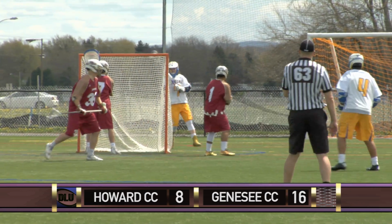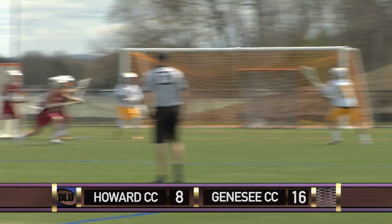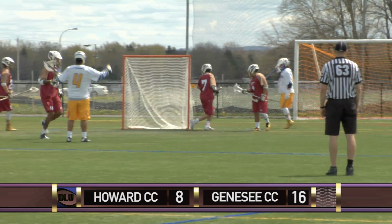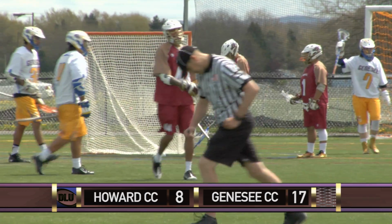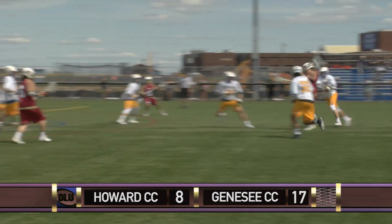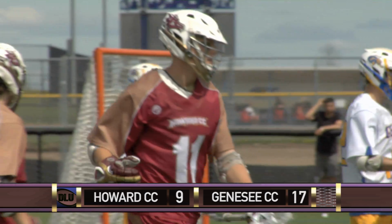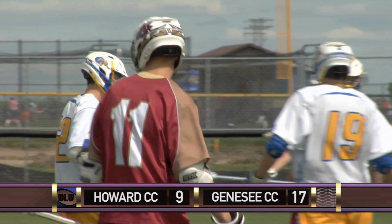Davis Prince, freshman out of London, Ontario, with 6 assists in his national quarterfinal, and here he finds Pat Van Bortle on the right side, and he makes it a 9-goal game. 8:48 remaining in the contest, and time is now for Howard to make its move. Austin Mitchell gets to the middle, and he scores! Hat trick for the future UMBC retriever.